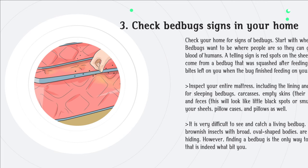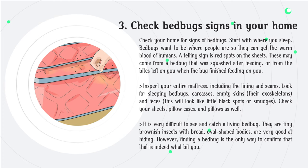3. Check for signs of bedbugs in your home. Start with where you sleep. Bedbugs want to be where people are so they can get the warm blood of humans. A telling sign is red spots on the sheets. These may come from a bedbug that was squashed after feeding, or from the bites left on you when the bug finished feeding on you.